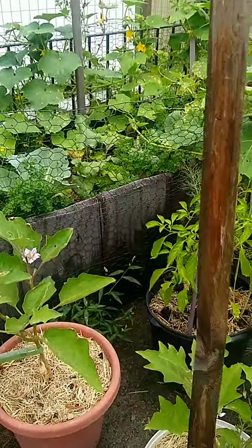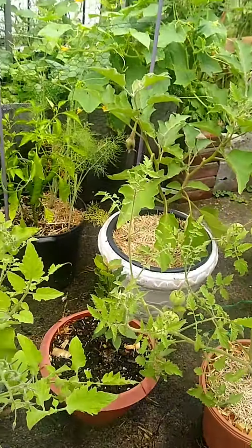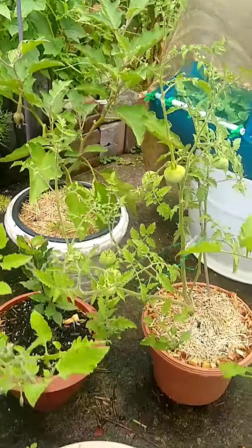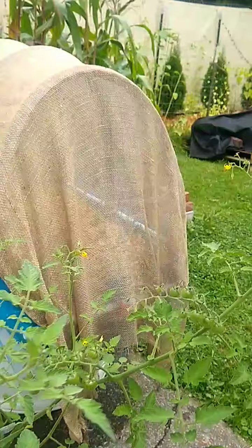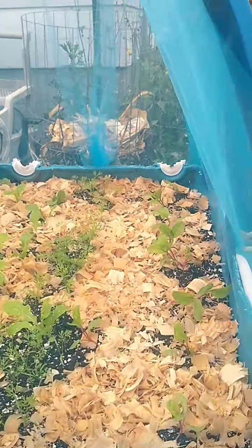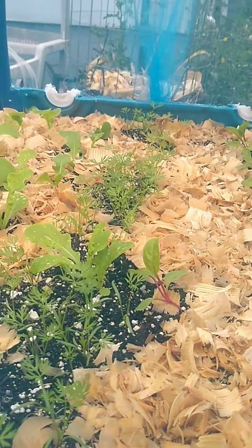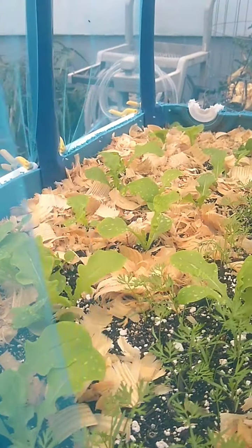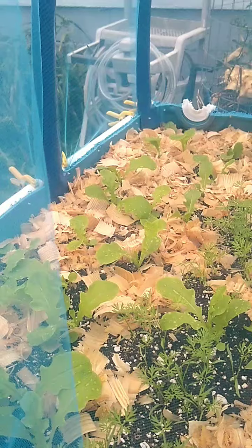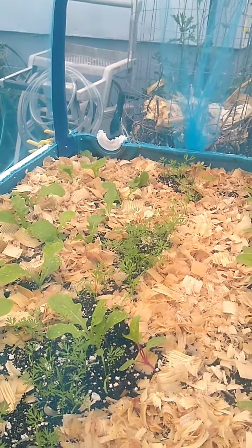I'll show you on the other side, but we'll go through the containers quick. Still looking about the same over here. I thinned the chard out here, and I spaced the lettuce out a little better. It's looking really nice. Excited for some homegrown salads soon.